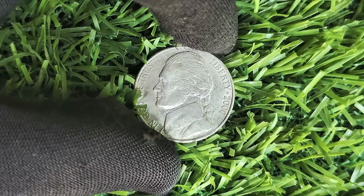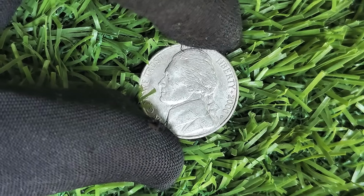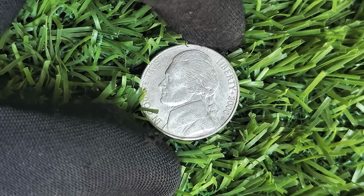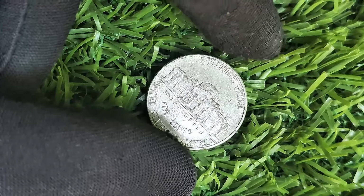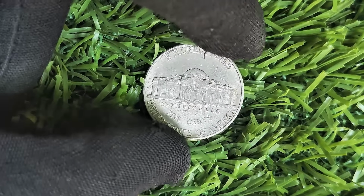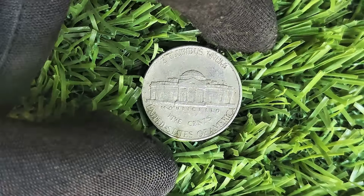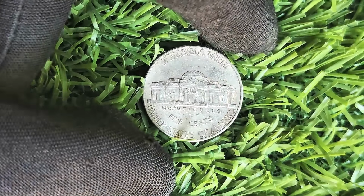The longer you wait, the more likely it is that someone else will claim the fortune hiding in plain sight. Don't let procrastination rob you of your chance at wealth. What if the nickel sitting in your drawer right now is worth thousands, or millions, but you never bother to check? Inspect your change. Start with any nickels from the year 2000, specifically those with the P mint mark.